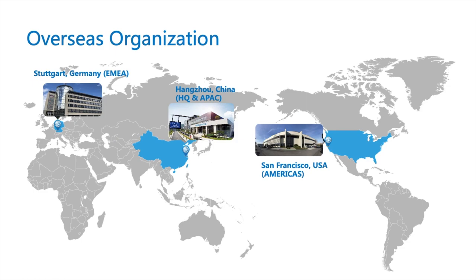The overseas organization is pretty easy to explain. We have our EMEA headquarter in Stuttgart, Germany. Our headquarter itself, where we produce all the scanners and do most of our R&D, is in Hangzhou, China. It's also the office for the whole APAC area. And last but not least, we have an office in San Francisco for the whole Americas.